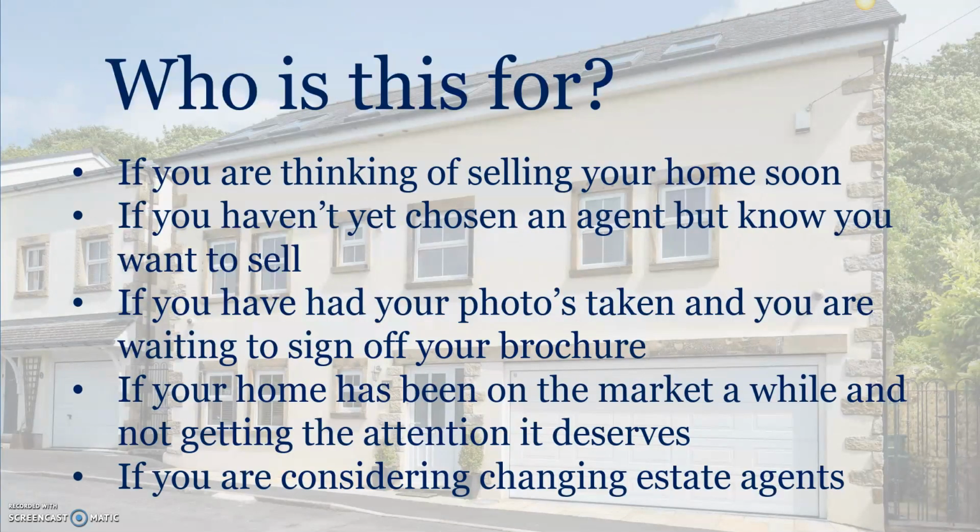So, who is this presentation for? If you are thinking of selling your home soon, if perhaps you haven't yet chosen an agent but know you definitely want to sell, if you've had your photos taken and you are waiting to sign off your brochure, so key point there. If your home has been on the market a while and not getting the attention it deserves, or if you are considering changing estate agents.